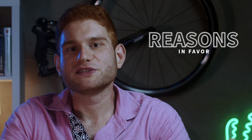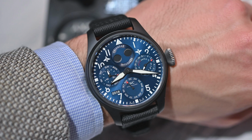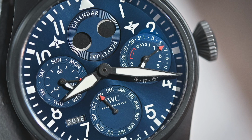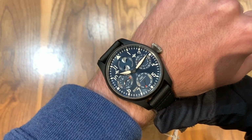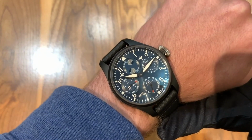What exactly would be a reason to have a watch winder? Well, one of the main reasons, in my opinion, to have one is if you have a very complicated watch. For example, let's look at the IWC Perpetual Calendar. This is a big watch, big power reserve, and it's kind of a mathematical machine. I mean, if it's wound, for the majority of the time, whether it's worn or in the winder, it will be accurate for up to like 300 years, some crazy number like that.